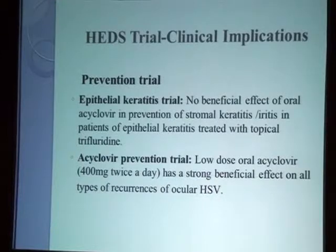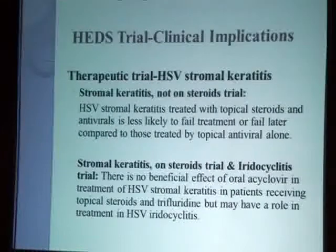If the patient has recurrences, you will give the normal prophylactic dose of 400 milligram BD for 1 year. Therapeutic trial for herpes simplex stromal keratitis not on steroids, and stromal keratitis on steroids with iridocyclitis.